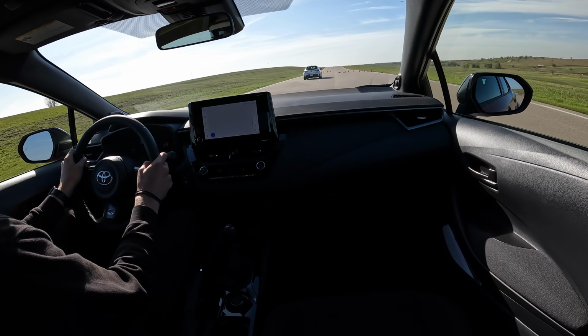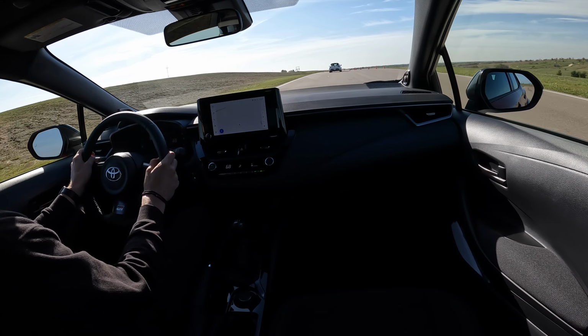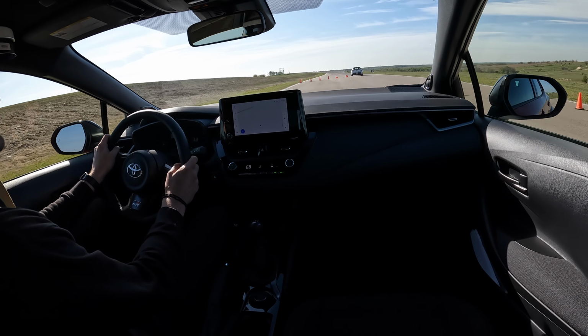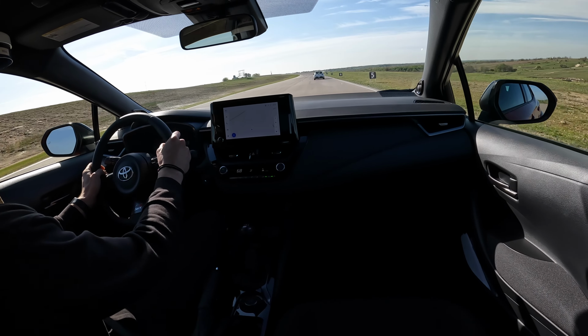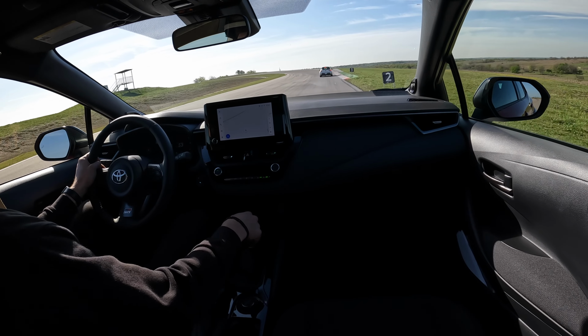This is a fun little car. I do need to get around these people though. But let's talk about this while we wait for the Morizo to get out of the way. Let's talk about what's going on under the hood. This is the same 1.6 liter turbocharged 3-cylinder engine that you get in the GR Yaris.